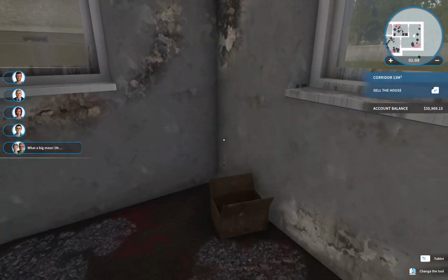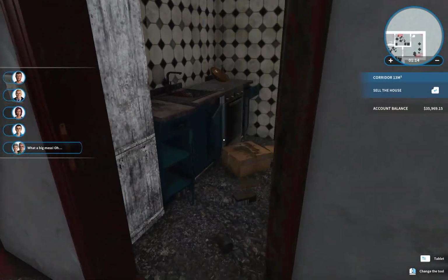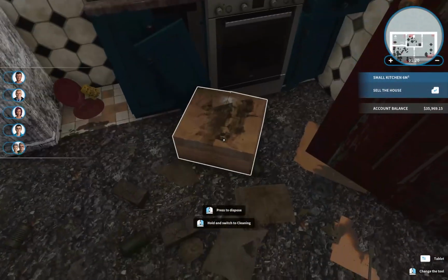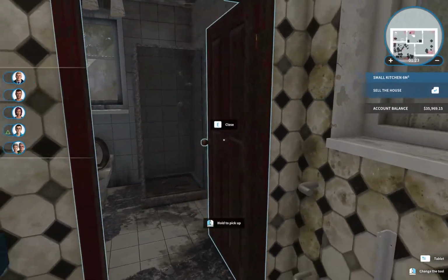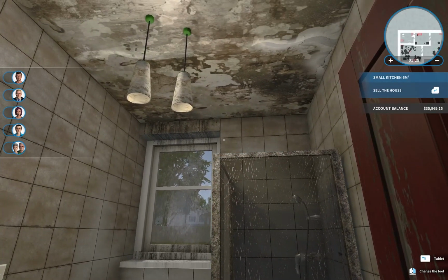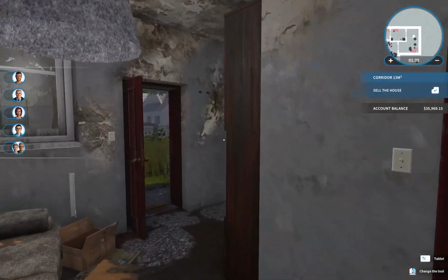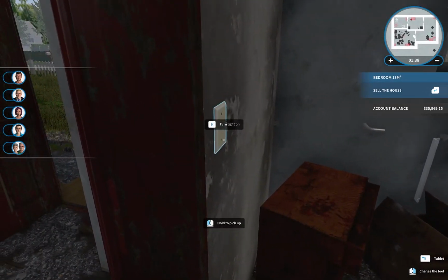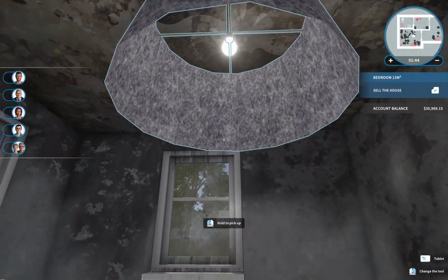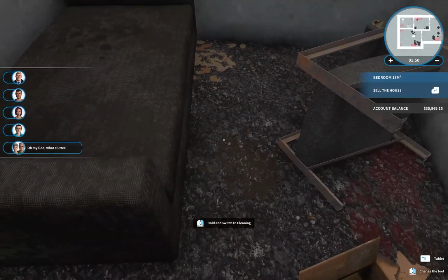So we got some trash in here. Get rid of some of that. This is an odd layout. And then the bathroom back here through the broken door. Kind of a weird setup. I assume this is the bedroom. Yep. And the bulb needs to get changed. Let's change it out so we can see what we're doing. There we go. Okay. Well, we got some junk to get out of here. So let's go ahead and clean all this out.